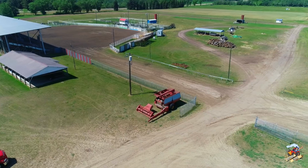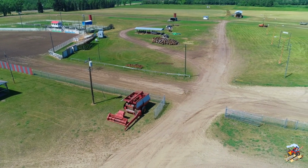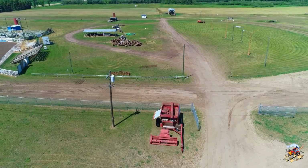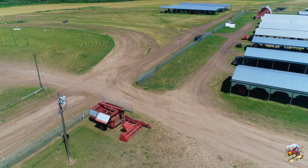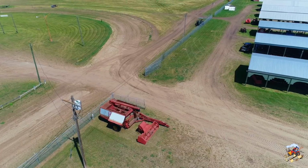Back in the day when the Versatile 2000 pull-type combine was being produced, there was about 300 of these made, and I have since made contact with a couple farms that still run these, and I hope to get back there during the season to see these things in operation. So, like I said, in the future, I will have a video covering this Versatile 2000 pull-type combine more intensely here.